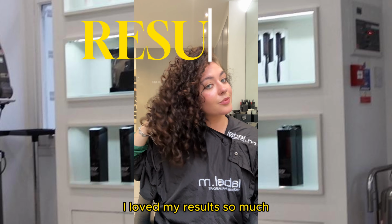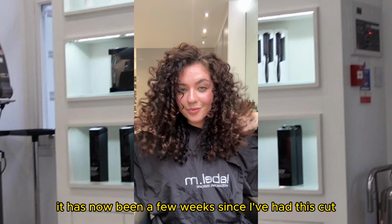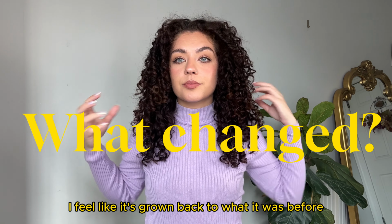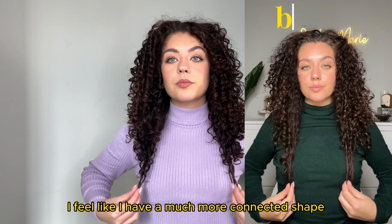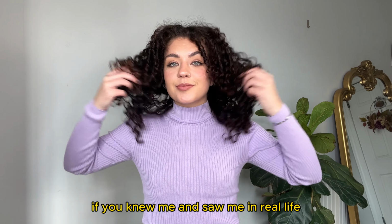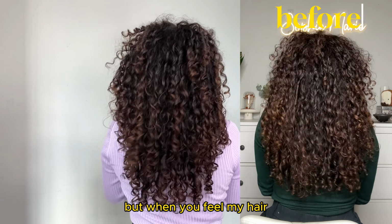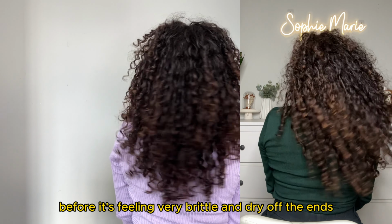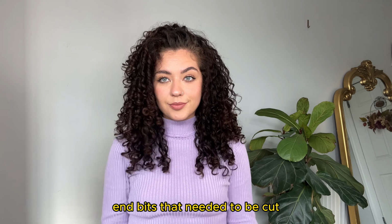I loved my results so much. It has now been a few weeks since I've had this cut and my hair's actually grown so much. I feel like it's grown back to what it was before, but the difference is I feel like I have a much more connected shape. It obviously really needed the trim. If you knew me and saw me in real life, I genuinely don't think you would see a visual difference, but when you feel my hair, it's so much softer now. Before it was feeling very brittle and dry off the ends, and it was a lot lighter on those end bits that needed to be cut.